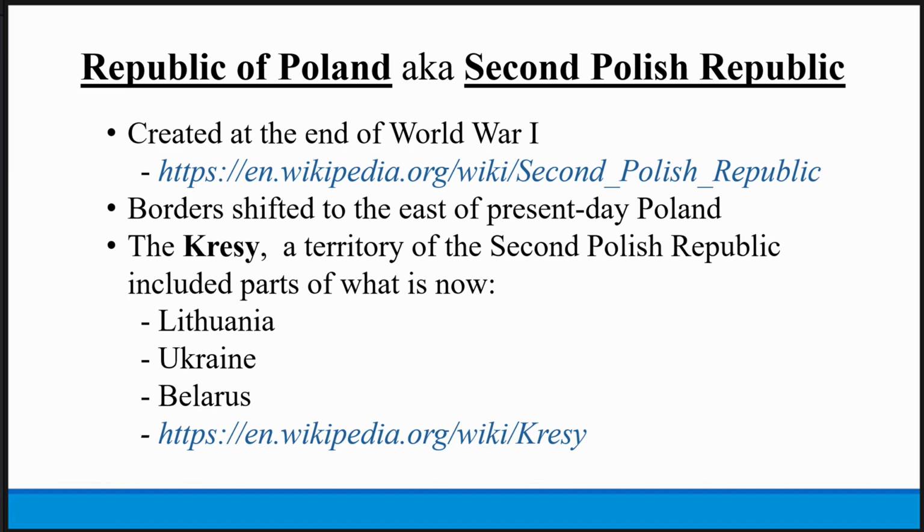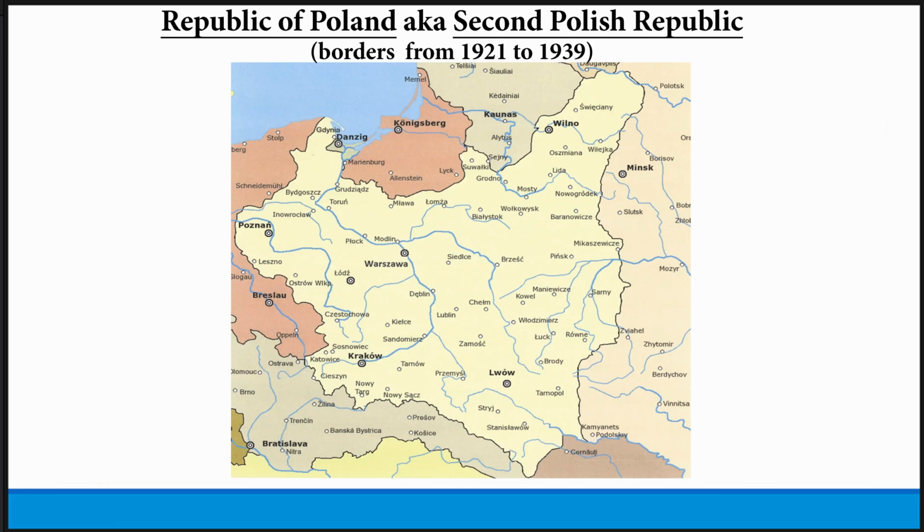This is a bit of an overview as to what we're going to be talking about today, primarily the Second Polish Republic, as defined in Wikipedia. And this is a description that comes with the map that we will be using today to show you exactly what we're talking about. This is the map of the Second Polish Republic. It existed from 1921 to 1939.